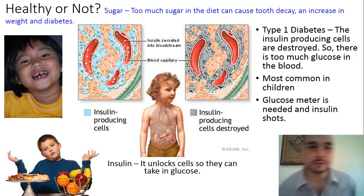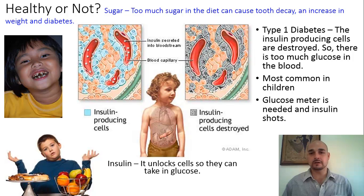Healthy or not? So we're going to talk about sugar. Too much sugar in the diet can cause tooth decay. You can see a picture of a girl and her young milk teeth. The teeth that you lose, that fall out, are rotted. She was eating foods that were too sugary, and maybe she didn't have good oral hygiene, which means she didn't brush her teeth very well. So it's important to make good choices and not eat too much sugar when you're young.